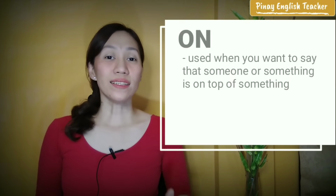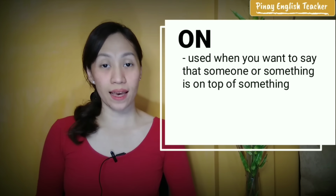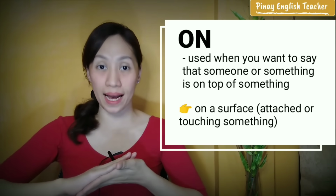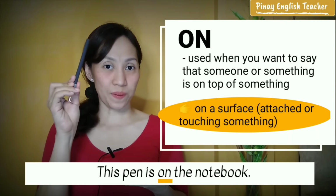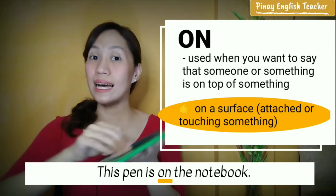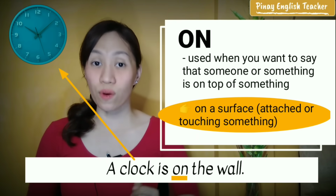Now let's talk about the preposition on. On is used when you want to say that something is on top of something. Nakadikit siya sa surface, nasa ibabaw ng isang bagay. Halimbawa, this pen is on the notebook. Nakapatong siya sa notebook, nakadikit siya sa surface ng notebook. A clock is on the wall.